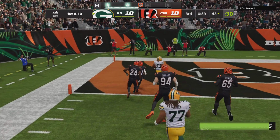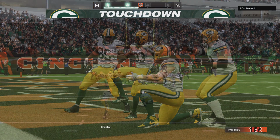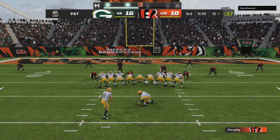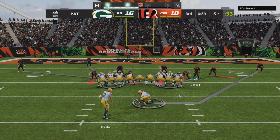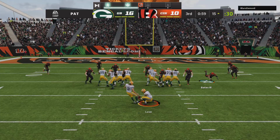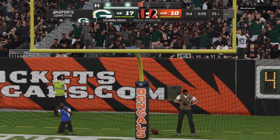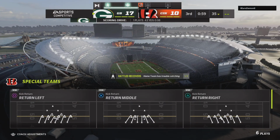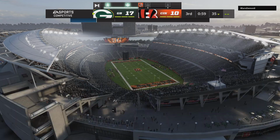Now they touchdown, Packers! Just a terrific run there, Charles, from a running back who is so compact and powerful, and that strength was on display there. Crosby with the extra point, and that makes it a 17-10 score. Packers 17, Bengals 10.